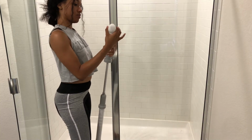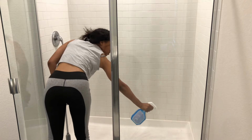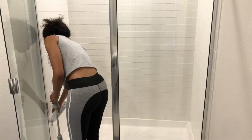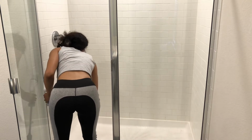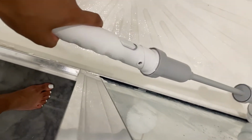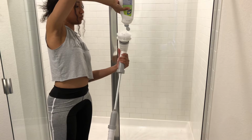This tool also comes with 3 different brushes. This pointy one is used to help get into those cracks or smaller spaces that are usually hard to clean. The third brush is flat and it's used to brush any walls or mostly just any flat surfaces.